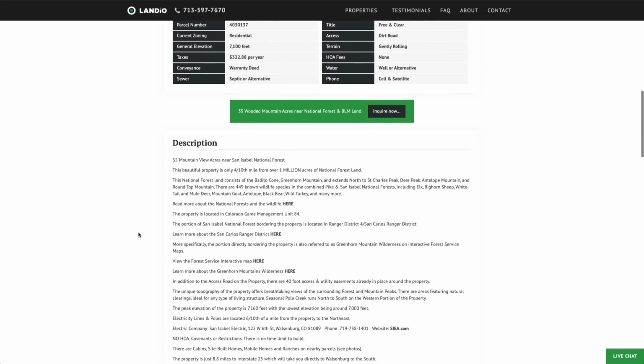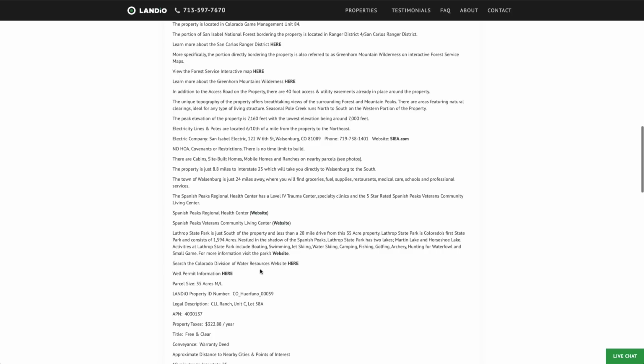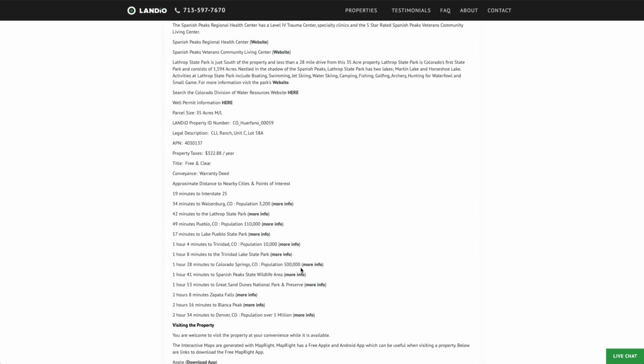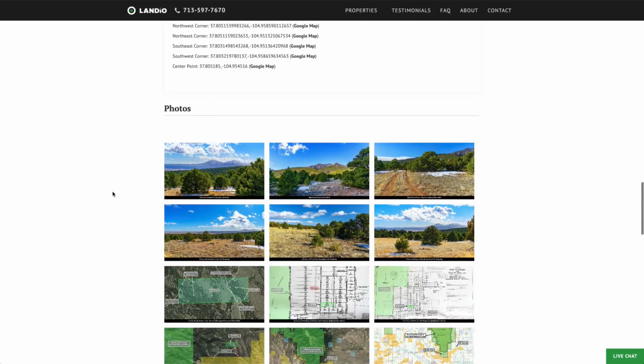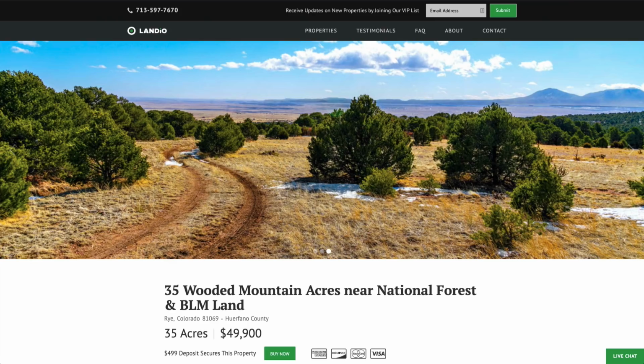There's a lot of detailed information here within the description. These links will take you to additional resources where you'll find even more information. Here are the nearby points of interest with links where you can find more information about each of those. Down here we have the GPS coordinates, and these links will open up those GPS coordinates on the Google map. We have over 150 images of the property and the surrounding area, and at the bottom of the page we have this interactive map.